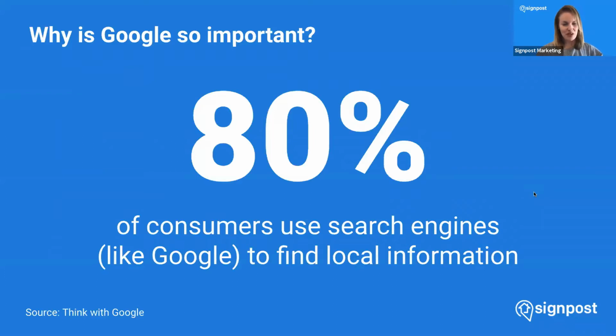So why is it important? Well, this is probably no surprise to you that the majority of consumers, 80%, according to Google themselves, are using search engines to find local information. We're all consumers, right? We're all looking for information, whether we're using our laptop or our mobile device. We're constantly typing questions into Google about problems that we want solved or information that we need to conduct our day-to-day lives. So your customers really are no different in this regard, right?